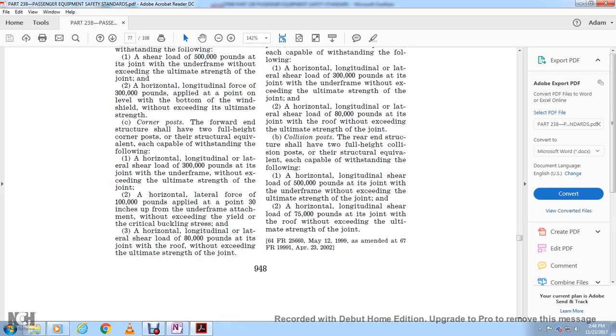Corner posts. The forward end structure shall have two full height corner posts, or their structural equivalent, each capable of withstanding the following: one, a horizontal longitudinal and lateral shear load of 300,000 pounds at the joint with the underframe without exceeding the ultimate strength of the joint. Two, a horizontal lateral force of 100,000 pounds applied at a point 30 inches above the underframe attachment without exceeding the yield or critical buckling stress. Three, a horizontal longitudinal and lateral shear load of 80,000 pounds at the joint with the roof without exceeding the ultimate strength of the joint.